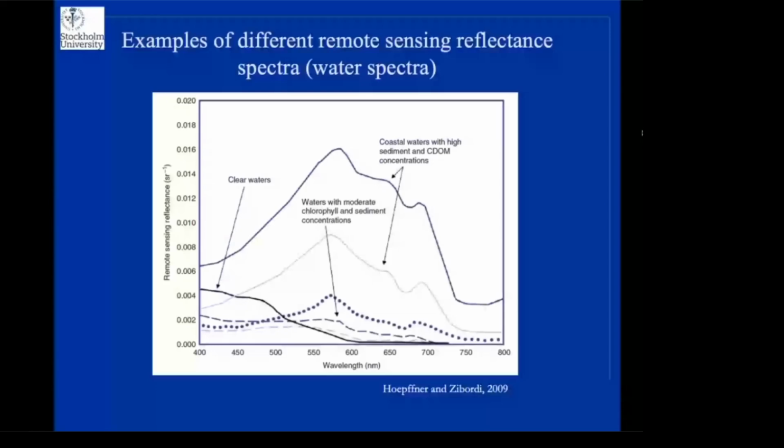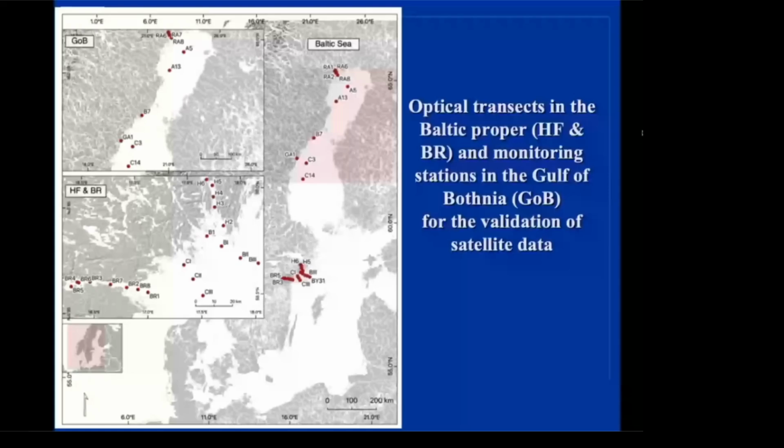So we've been doing our work in different stages. At the beginning, we were very much focusing here. That's the Himmelfjärden area. We have a research station at ASKU at Stockholm University. These are the transects we started visiting regularly, through Himmelfjärden Bay. And then there's this transect out to BY31, which is Landsort Deep, the deepest part of the Baltic Sea. It's about 460 meters, I think.